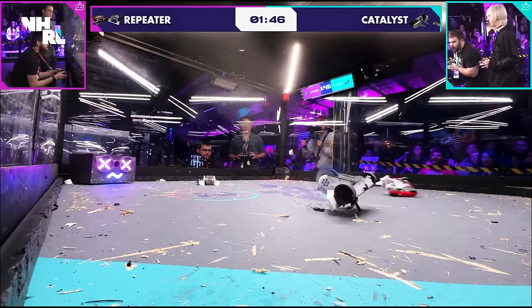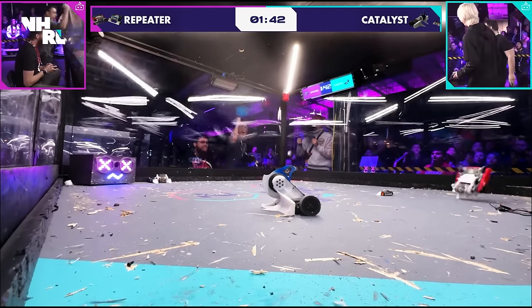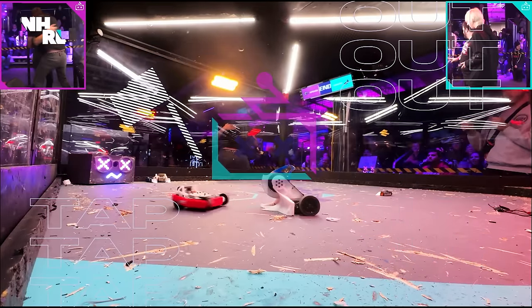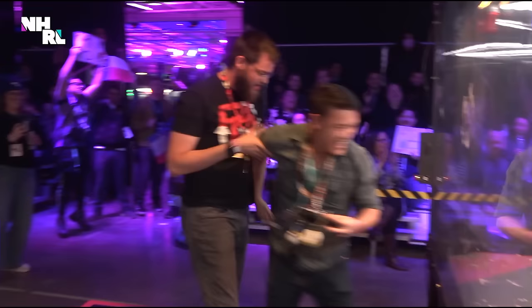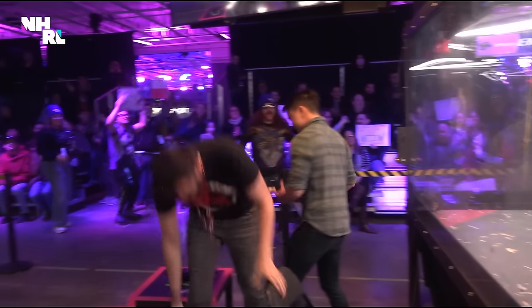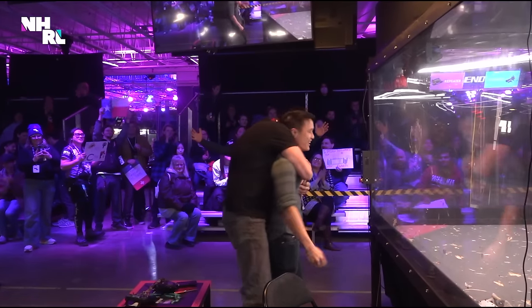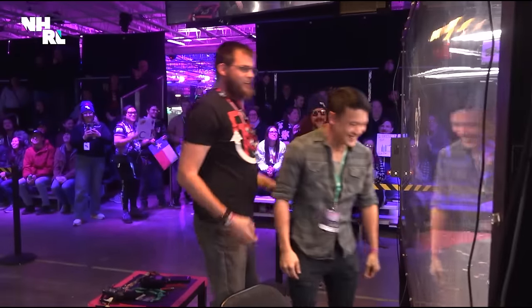And these are new bots. I mean, this is crazy to see how... Oh, no! The tap out! Catalyst eats its belt, stops moving, and taps out. So Ryan and Peter celebrating, freaking out. Absolutely amazing. They are now moving on into the finals.